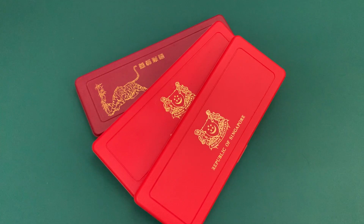So today we'll be taking a look at these three coin sets from the Republic of Singapore. If you have missed the video on where I purchased these coin sets, I'll leave the link to the video in the cards at the end of this video.